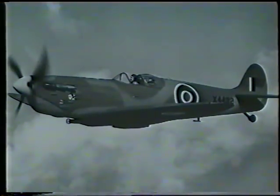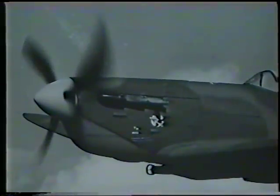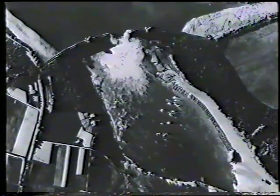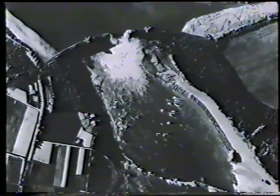The PR-11 had a range of 1,340 miles, which required the oil tank to be enlarged to 13 gallons. This, one of the great PR shots of the war, revealed the existence of the German radar at Brunnerwal. This photograph of the Möhne Dam, after the famous raid, was taken from a PR-11 of 542 Squadron.